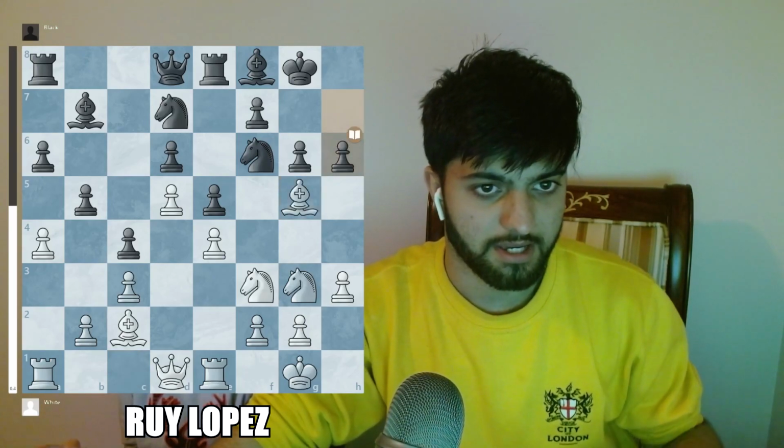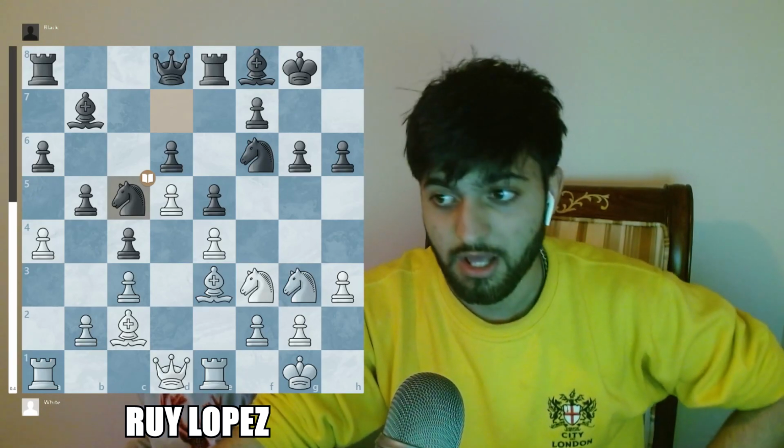Bishop g5 attacks the knight. H6 hits it, moves back. The knight comes in, and this is move 18. So 18 moves on both sides. That's like 36 moves already. No pieces captured, by the way, which is also worth mentioning. Queen d2, pawn push, and rook a3, I believe, is the last.